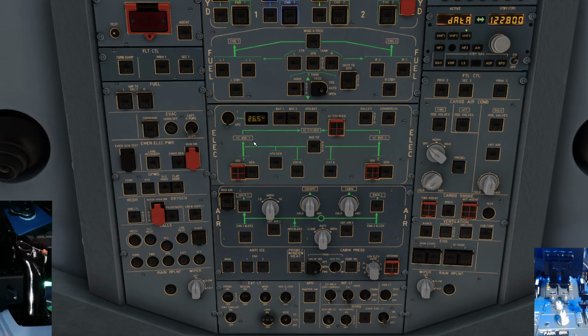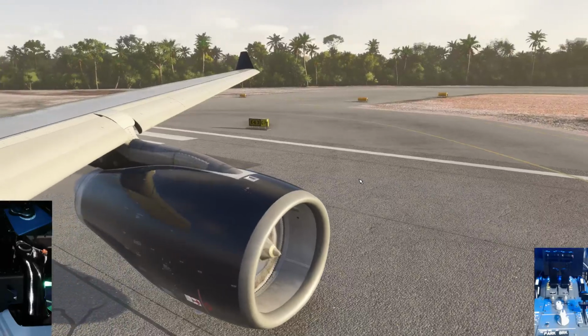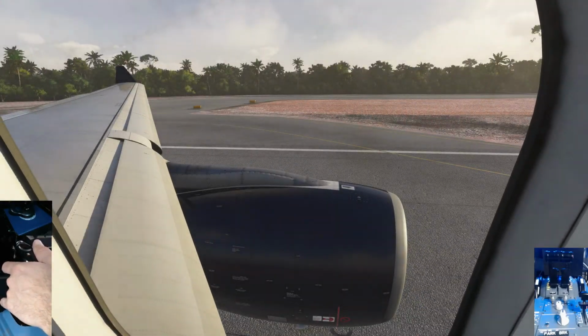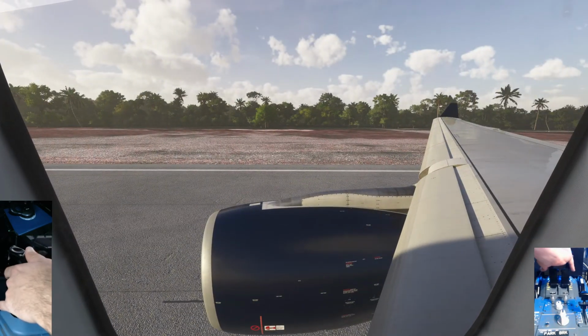So let's figure out how to turn the packs off in this thing. We'll go pack 1, pack 2 is off. Maximum juice for the takeoff. Spool them up 50. Cancun traffic, Cactus 357 heavy, departing 12 right, Cancun. Should we do it from outside view? I'm not sure. Nose forward on the stick. Let's go.